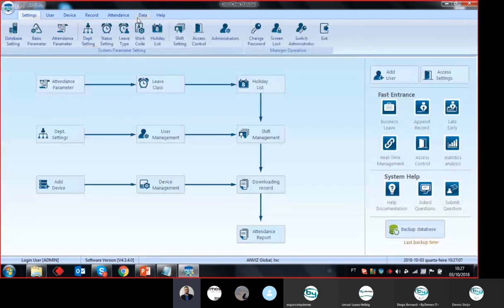If I want to change the language of the software, I have some icons here. Most people don't see it the first time, but this one is to change language. So we can put in the language we prefer. Let's use English here as general.